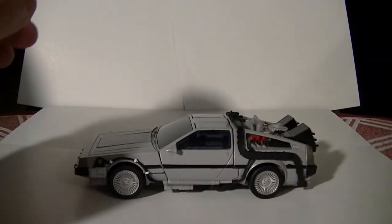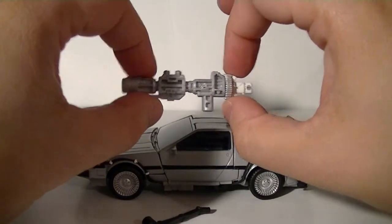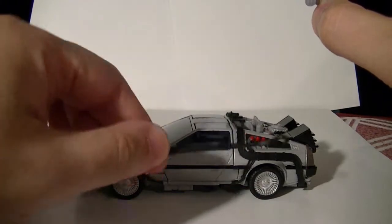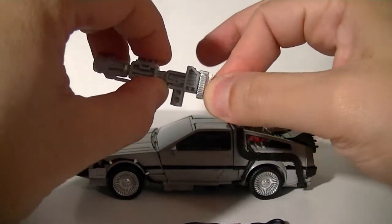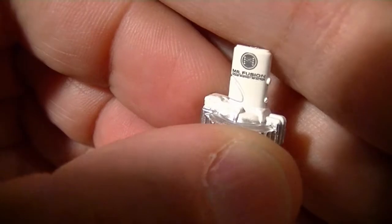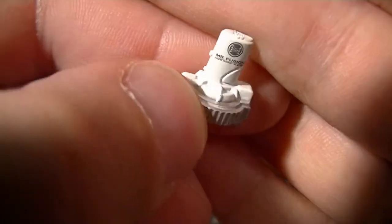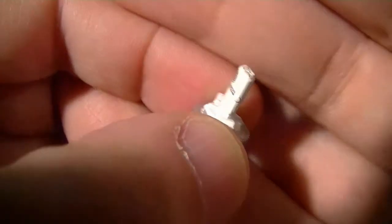So in this form, you have a couple of accessories. You have Ectotron's gun. You have the hook, which was used to catch lightning at the end of the first movie, and the gun actually splits apart into the main component and a Mr. Fusion. You may remember Mr. Fusion as in the second movie, it would allow you to make fusion energy with random trash instead of having to use plutonium.